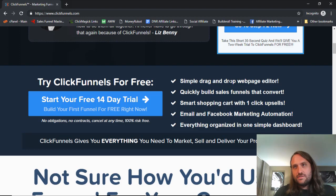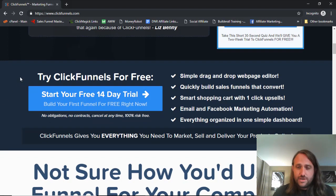Drag and drop is, in my opinion, their greatest contribution to the sales funnel and website building world. They made this a drag and drop editor that is very simple to understand. You don't have to be a tech person. You just drag things that you want onto the page and suddenly they're there. I'll show you that in a few seconds. Quickly build sales funnels that convert. Smart shopping cart with one-click upsells. That's something that used to be very difficult to have as well, but they've made that very easy.